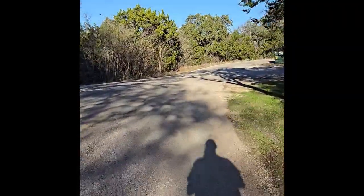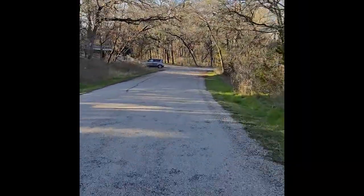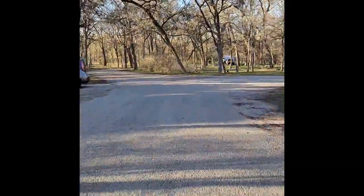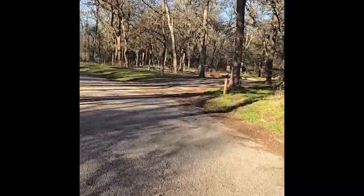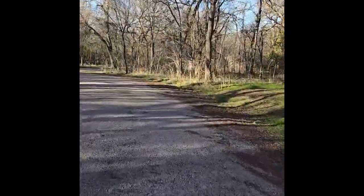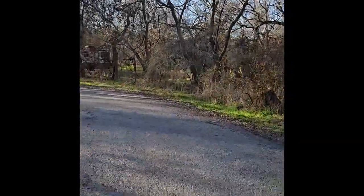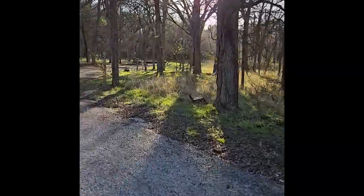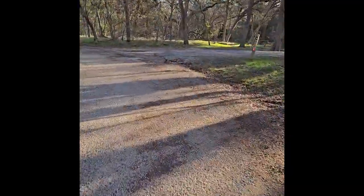All right, now we're going to go down here to this small little loop here. It is about 5 o'clock in the afternoon. February 3rd. That's our site right there, number 45. Alright, little squirrel, get out of the way.